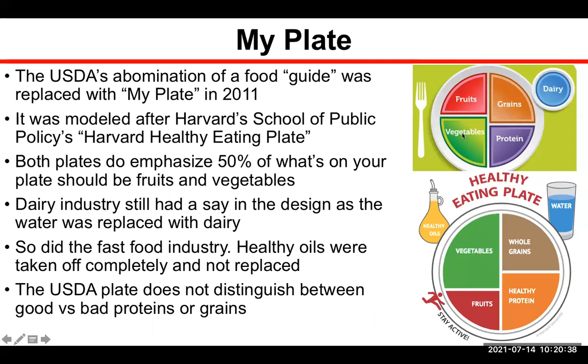And then the last critique that I have with this particular plate is it does not distinguish between a good versus a bad protein or grain. I'm going to get into what basically that means in a couple of slides.